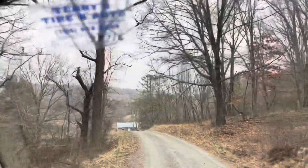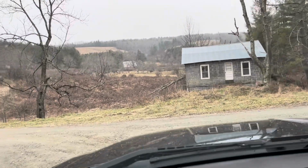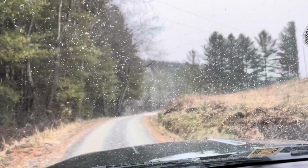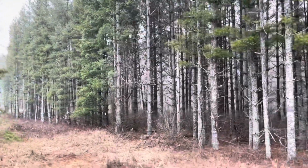Turn left onto Piney Post Office Road. Okay, this is Piney Post Office. Yeah, Piney Post Office Road. Okay, getting some snow here, so I'm gonna have to move right along. So this is the top of the lot.